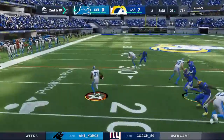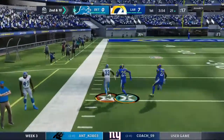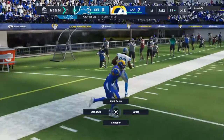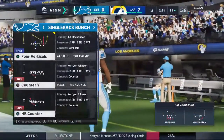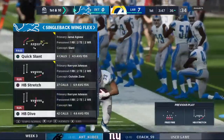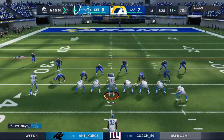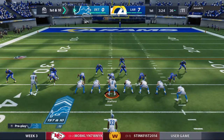They'll run for the first time with Johnson. And he's going to get this one all the way down to the Rams' 36-yard line. A big run there by Johnson. 43 yards on the ground. 43 yards. First down, Lions. So how about that for a chain mover? They're all the way down inside the 40 now for 1st and 10.